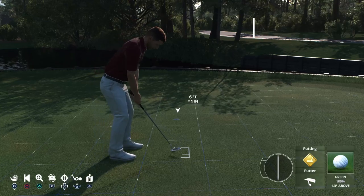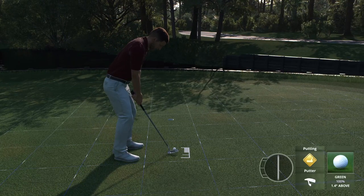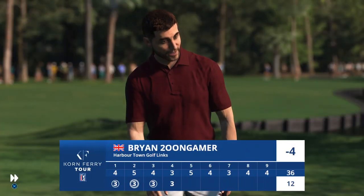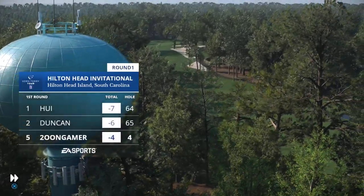This will be a 5 foot putt here. Could have been a bit closer. No, that's in. Nice par. Good par here at number four. And he'll remain at 4 under.